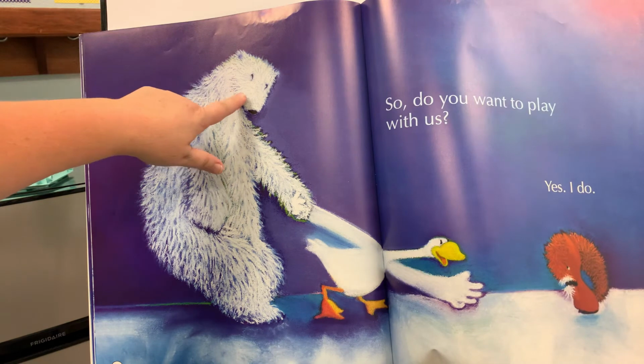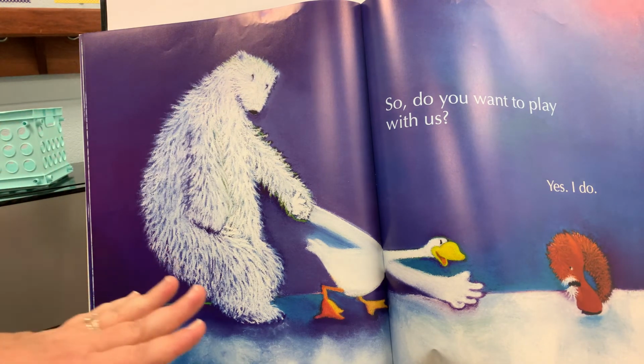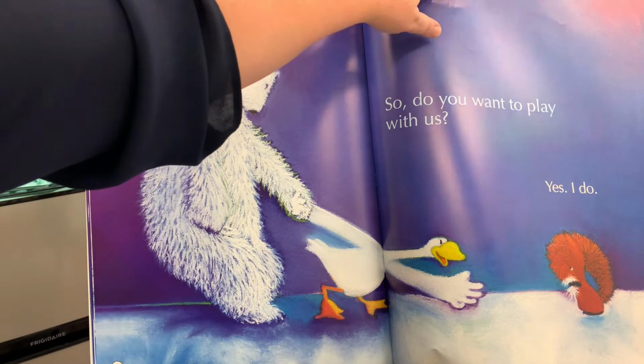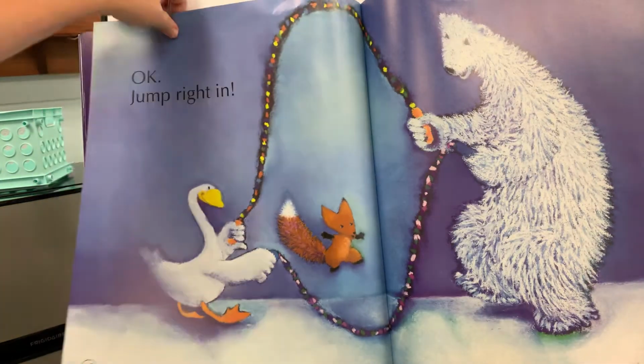And look at Bear, he is starting to feel happier. Duck is like, come on. Come on, we can all be friends. Just like your friends at school. We can all be friends.